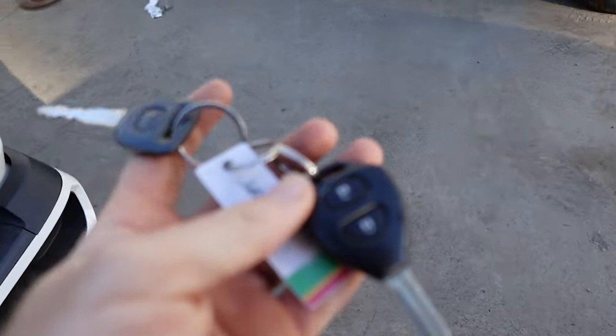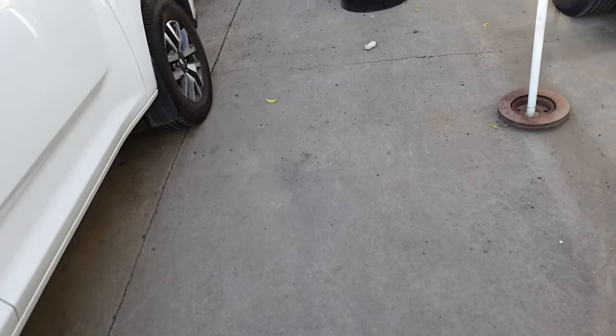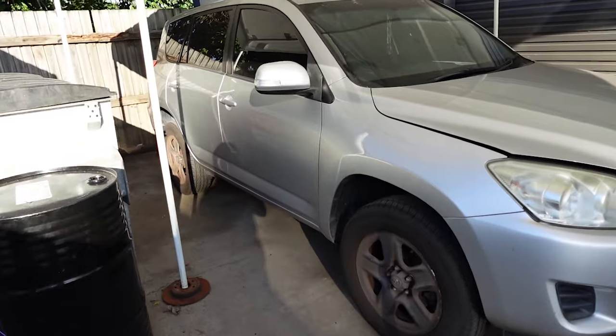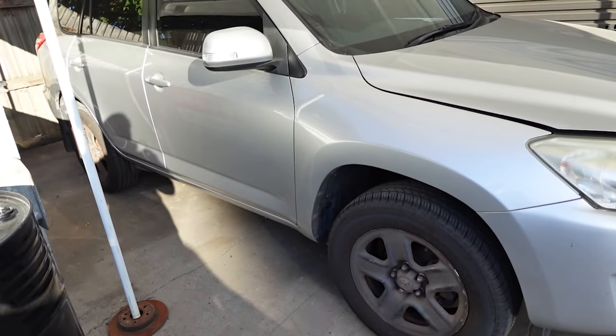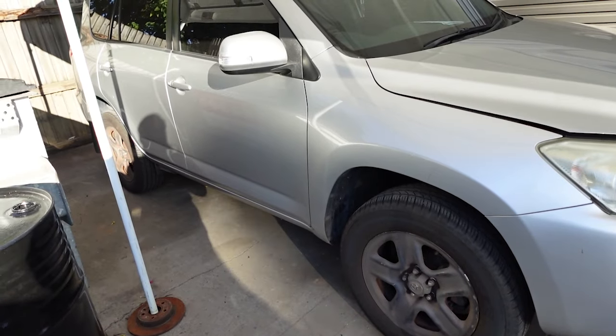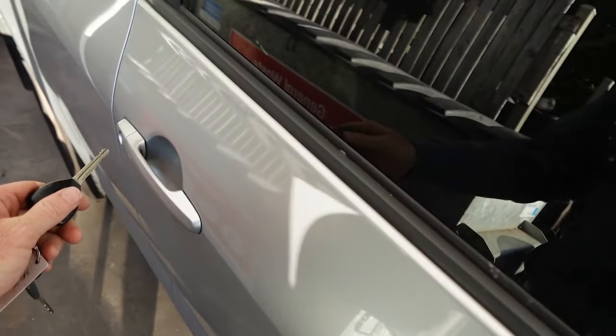Now, while we're on this set of keys, last week we picked up another car, and we managed to pick up this RAV4 for $1,000 because the engine's got a hole in it, absolutely cooked. But the rest of the car's actually in pretty good condition. If I can get in there.